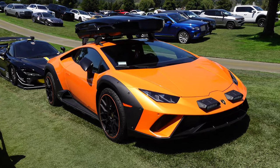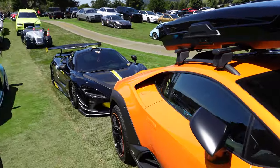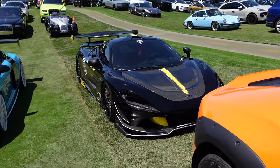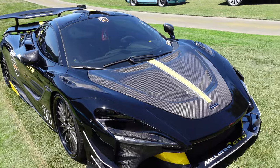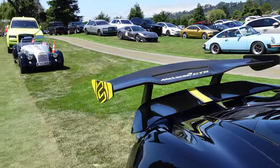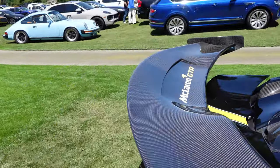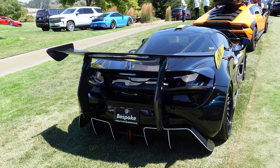The new off-road Huracan Sterrato, and he's optioned the roof box on it, going for the full look. That's pretty sick. Look at this modified McLaren 720S here. It's got like a Senna GTR style kit on it. It's all carbon fiber. That is pretty cool, actually. Look at this crazy double wing. So he's got the factory mounted active aero wing, and then this huge bumper mounted rear GT wing.